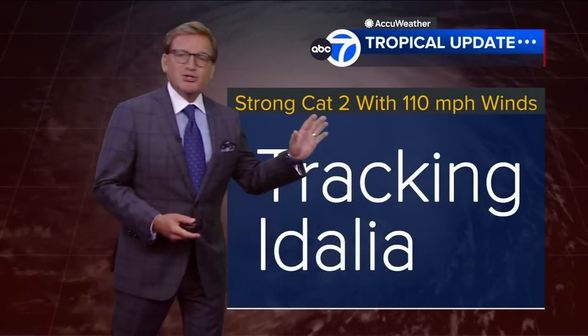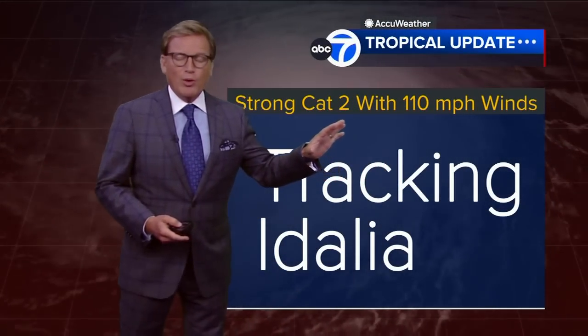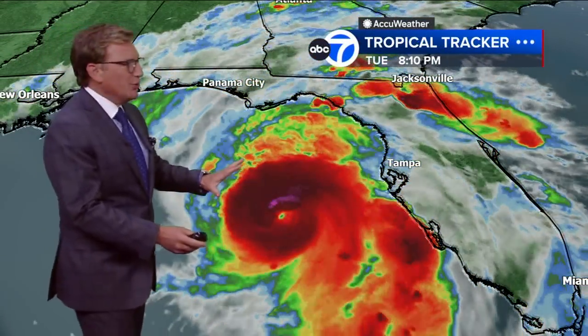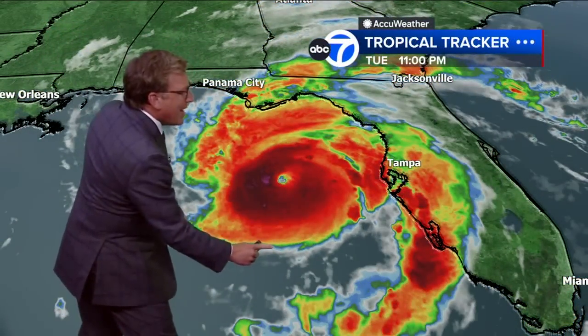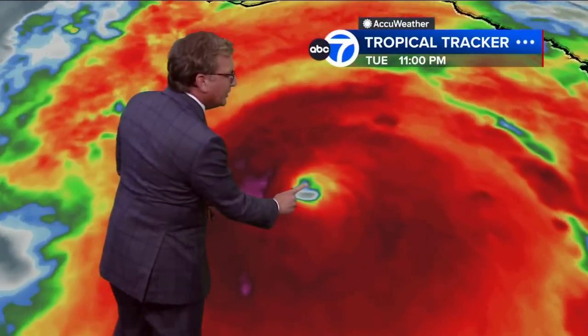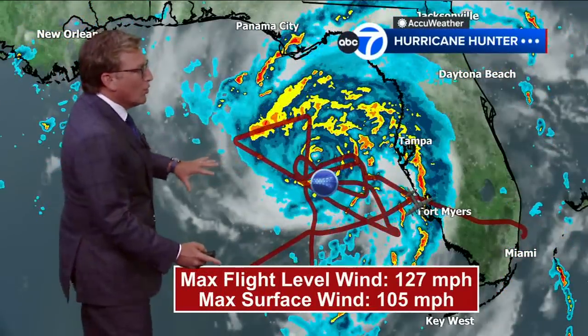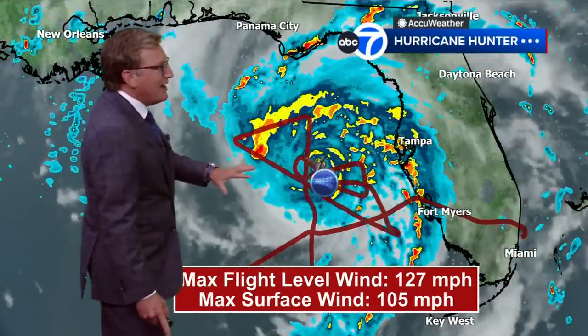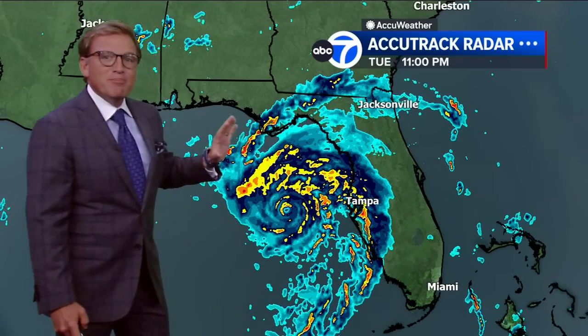It's a strong Cat 2 with 110-mile-per-hour winds, but it's really getting fierce out there. It's a different storm than when we talked to you earlier in the evening hours. Look at what's happened. We had thunderstorms blowing up around the center, and look at how the eye is now clearly defined, and everything's just tightening up with this storm right now. The hurricane hunter has gone into the storm. Flight level winds are pushing 130 miles an hour, surface winds 105 to 110.